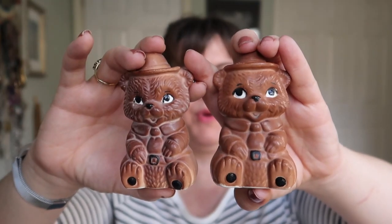More salt and pepper shakers. I love these guys though. These guys are really cool. These guys are 2 little kitsch gophers, and they both still have their stoppers on the bottom. They're a bisque ceramic. They're really rough to the touch, but I just absolutely love them. I think that they're going to brighten up someone's kitchen. I'm going to be listing those today, actually, right after this video, but they'll probably resell for around $15 to $17.